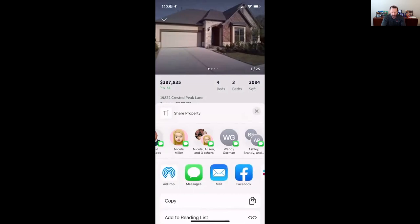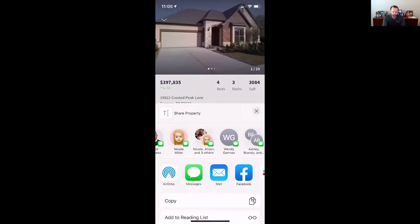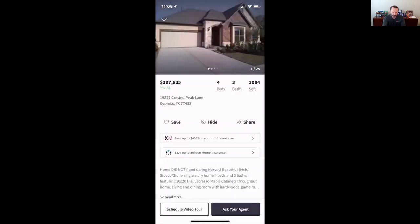Now do note that it actually just shares a link. So they do not have to have the KW Consumer app to receive that property, right? So if they're sending it to a partner, a husband, wife, best friend, mom, whatever, then the other person, when they click on it, they're just going to be taken to a web browser page that shows the property. So it doesn't prompt them to download the app, and it doesn't require them to have the app downloaded either. Okay, so just a heads up on that.